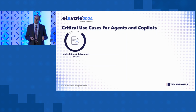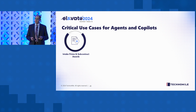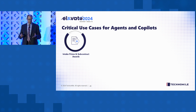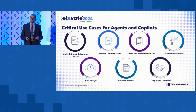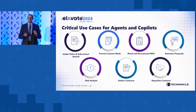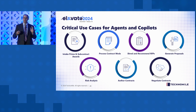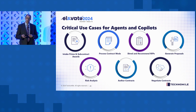Now, there are a bunch of use cases for this, and we'll run through quickly so Aaron can get to his section. But fundamentally, you're going to see two or three different types of use cases. The first use case is about how do I interpret documents as they come in. The second use case is how do I create documents using AI, for example creating a proposal or creating a contract. The third use case is the ability to run a risk assessment or do some more detailed calculation.